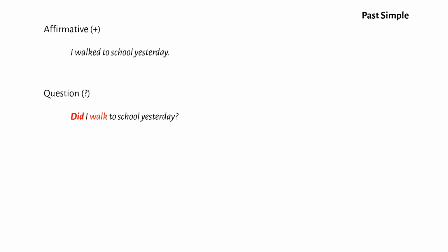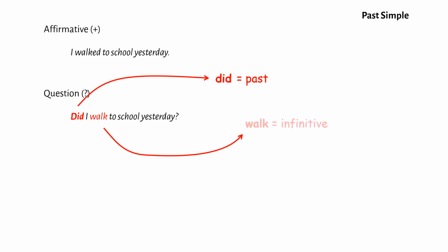Because the question is, did I walk to school yesterday? And what do we see? Well, we get did, and did indicates the past tense in this case. But because did does this, the verb walk doesn't do it. Right? So we don't have to say, did I walked? Because then we'd have past simple and past tense twice. But did shows us that it's past simple, so walk doesn't have to do it. This means that walk just remains the infinitive form of the verb.